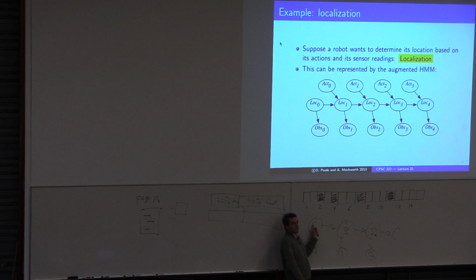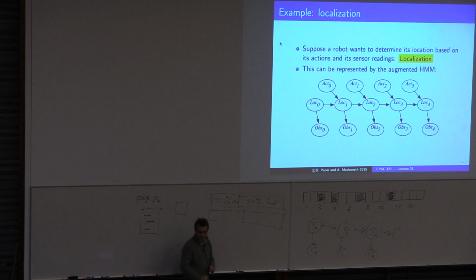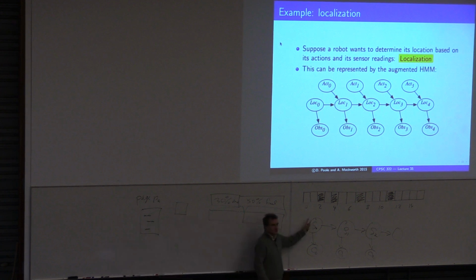So we're going to predict where we were a second ago. We're going to observe the world and update where we are. We're going to predict where we were before, observe the world, predict where we are, and observe the world. Right? That's how it works. And if you tried to do either of them by themselves, you'd end up in trouble.